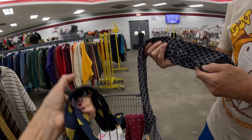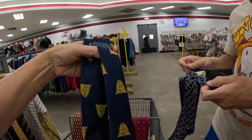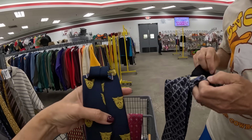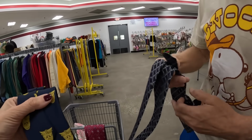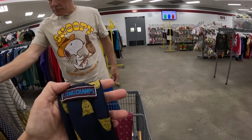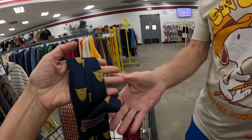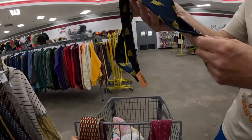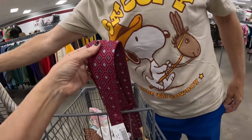All right, we have another tie here. This is Longchamps. This might be a fake also, I'm thinking. Yeah, the pattern's not much. This doesn't look too good. No, that does not look good at all. It should be finished inside and out. And this one is a fake, almost positive. The tag is nice, but look at that pattern on the back. Yeah, that's not good. Okay, we're getting a tie education here. Okay, so these we're taking, and this one we have to look up.